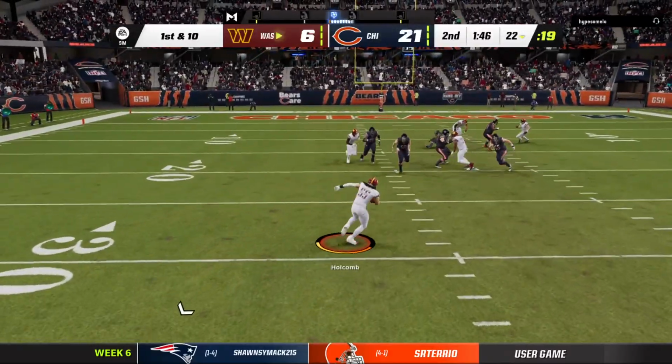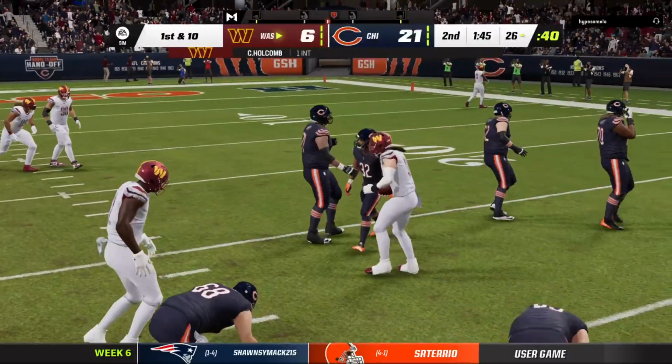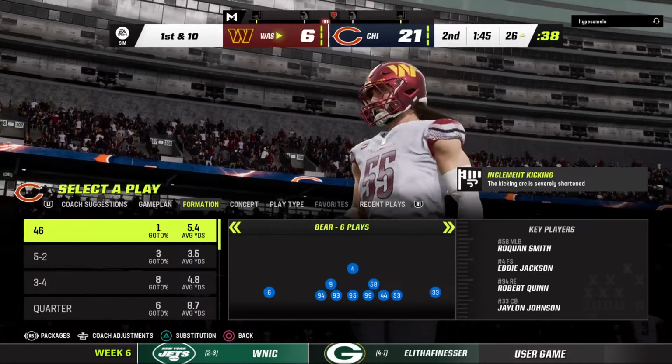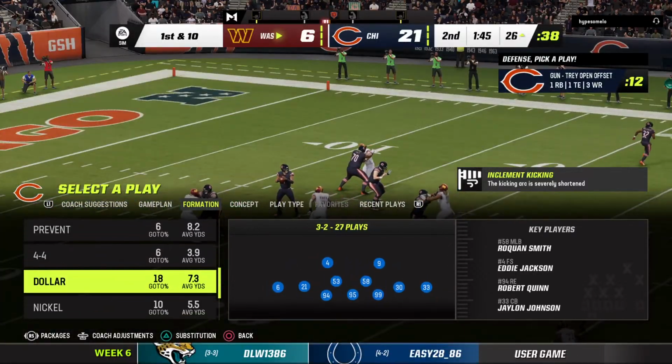And this is going to be intercepted. Picked off by Cole Holcomb. And he brings it back to right around the 26-yard line. This defense had 3 interceptions last week. They're on pace for more than that here, 2 in the first half.